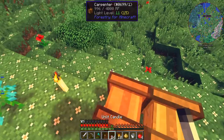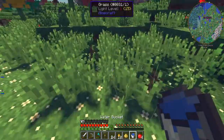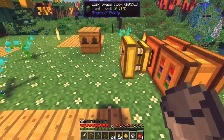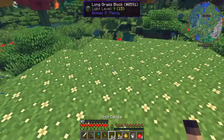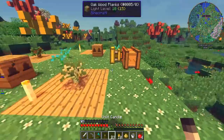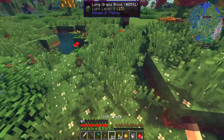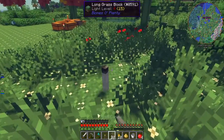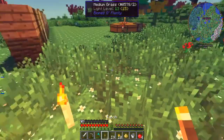Okay, so now we have these little unlit candles here. Let me replenish the water so that it can make some more. And yeah, so now let's see. If we put down a candle and right click it with a torch, it gives off light. And they look a lot nicer than torches, in my opinion. I know there are other lighting options in the game that are probably better, but for now, since we have the stuff to make them, we might as well just make them.